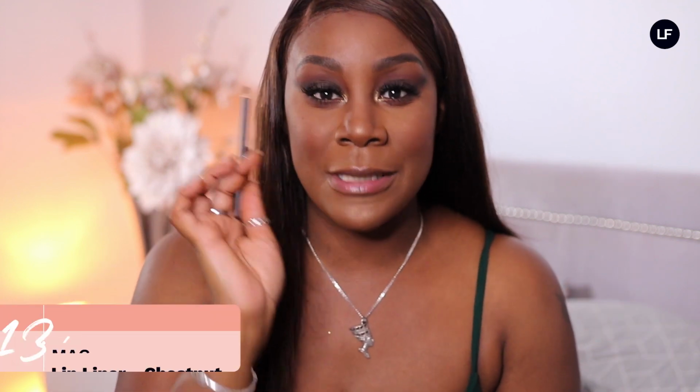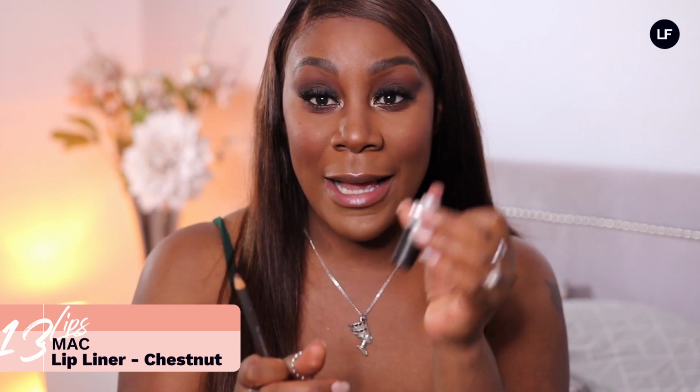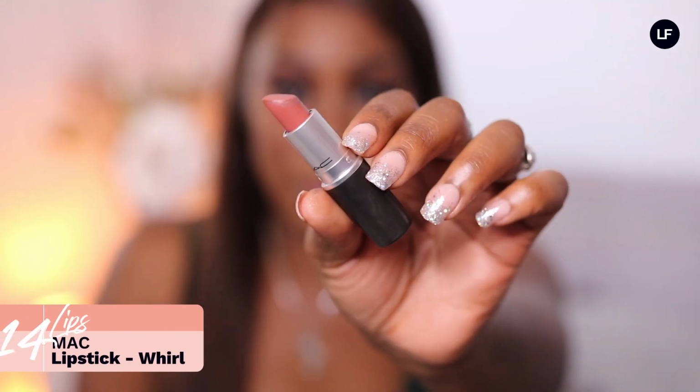With a nude lipstick, if you are a bit deeper and darker, you definitely need a brown lip liner, so I'm going to go in with one of my favorites, which is the MAC lip liner in the shade Chestnut, and then I'm going to fill in my lips with the MAC lipstick in the shade Whirl.